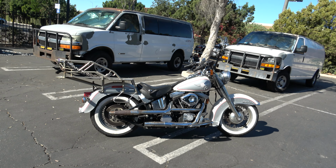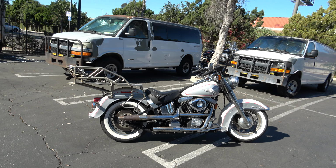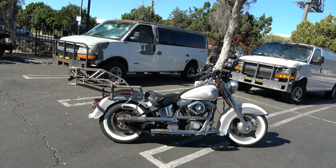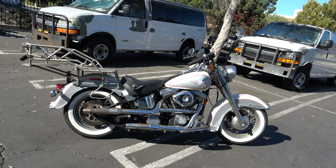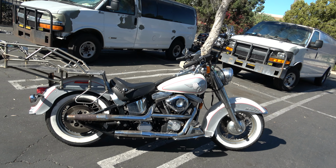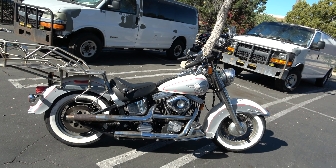Okay guys, it is with great sadness that I put up the doodoo bike for sale. This is a '94 Heritage Softail. It's been my personal bike since 2016. I got it from the original owner with 7,800 miles on it for basic maintenance.